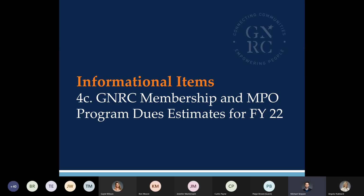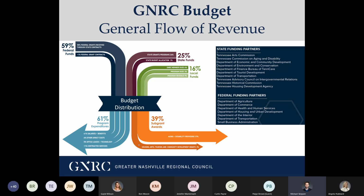But before I get to the dues estimates, which are included in your packet, so you can jump the gun if you want, I do want to make sure everybody is familiar with how our budget works. And so in any given year, we typically have about $12 to $15 million agency budget.